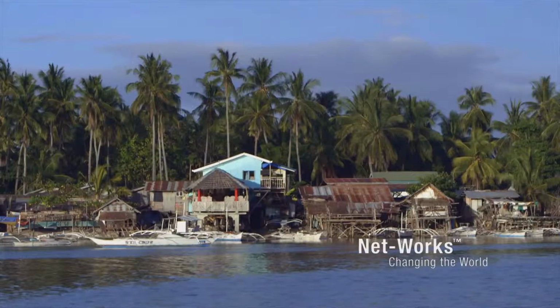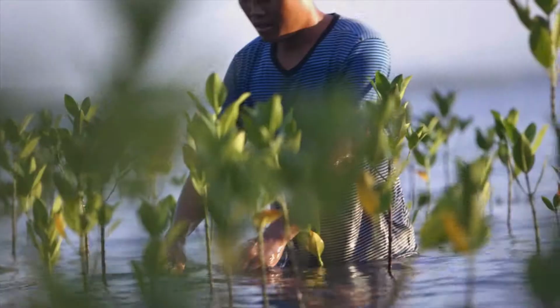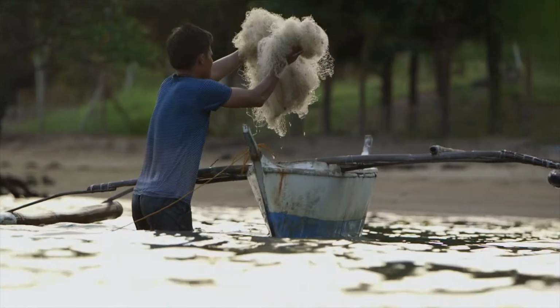Networks is a community-based supply chain for discarded fishing nets. So the idea is to collect discarded fishing nets off the beaches or get them from fishers as soon as they have finished using them, so they don't throw them into the sea or just discard them on the beaches, and do it in such a way that the local communities benefit as much as possible.